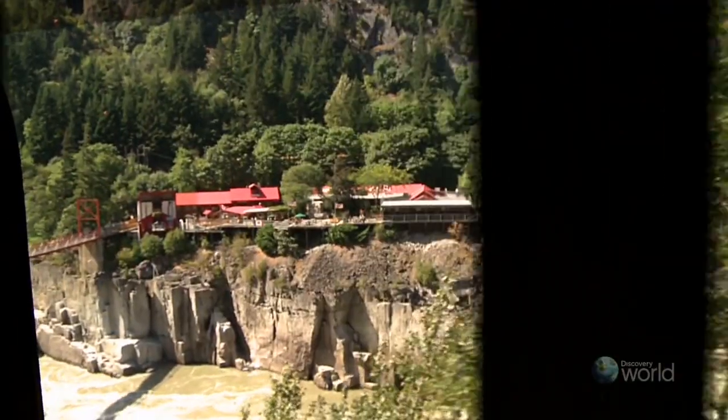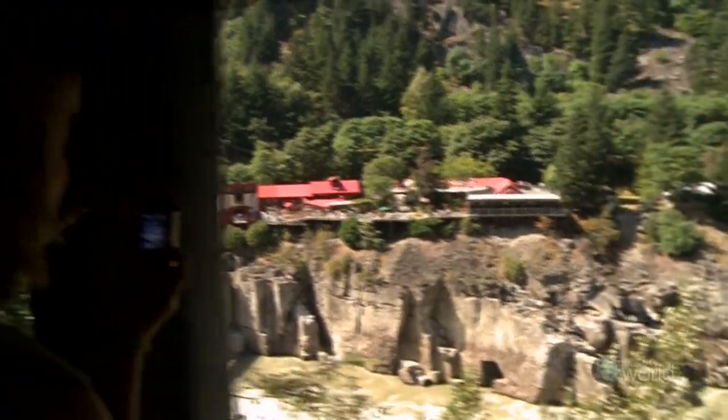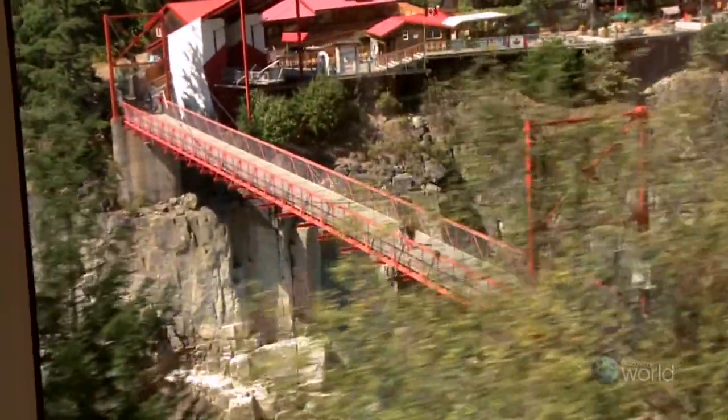We're approaching Hell's Gate, a place where the Fraser River narrows considerably. It was the explorer Simon Fraser who, forced to portage around the rapids in the river that bears his name, christened the passage as so. Fortunately, an aerial tramway and a suspended bridge now link the two sides.